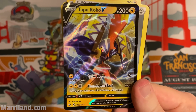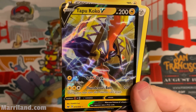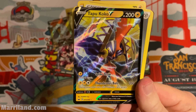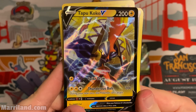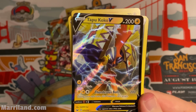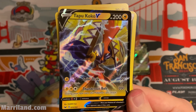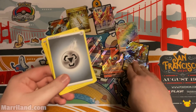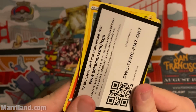It's Tapu Koko V. 200 HP. Spike Draw: draw 2 cards, and for 20. That's pretty nice. And then Thunderbolt. During your next turn, this Pokemon can't attack. However, look at that beautiful free retreat on a basic. That is pretty cool. This is a nice card. 200 damage, then you just retreat. And you can start with it and draw a bunch of cards. Wow, I like that. A lot of the basic Pokemon V have been really good in this set, it seems. Ordinary Rod, Bead, Raboot, and here you go, the last code card.